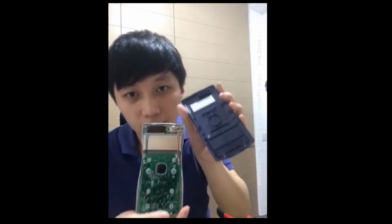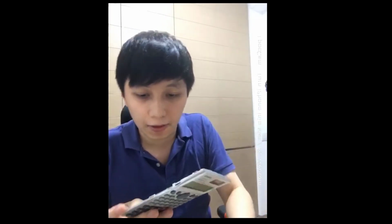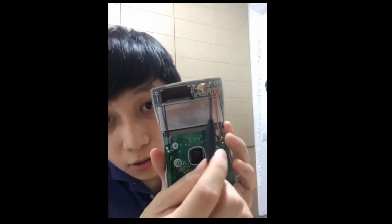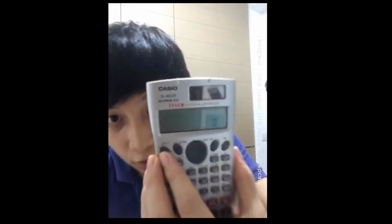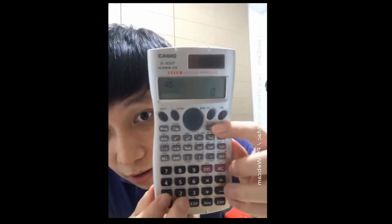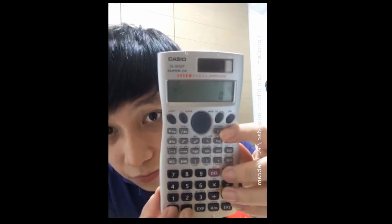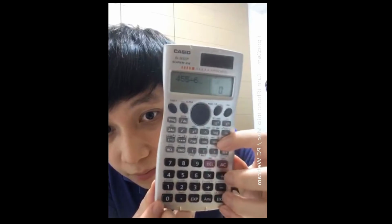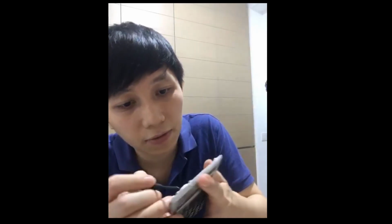So you can see I opened this up, and you can also see here is the battery. Just to show you, it is still on, and I can do all sorts of calculations properly, like this. Okay, and now what I'm going to do is take the battery off.